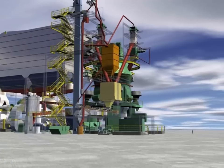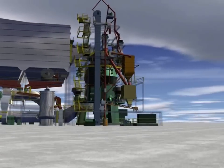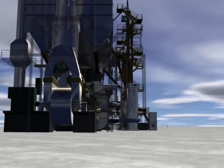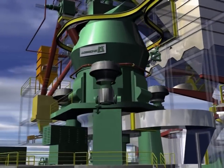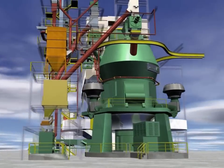Here you see, in the form of a 3D project presentation, a complete cement grinding plant equipped with an LM 56.3 plus 3C for 260 tons per hour OPC. This modern CAD method is the current state-of-the-art at Loesche for the planning and design of entire plants.